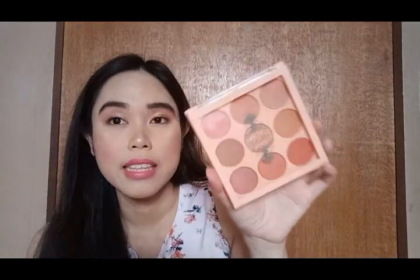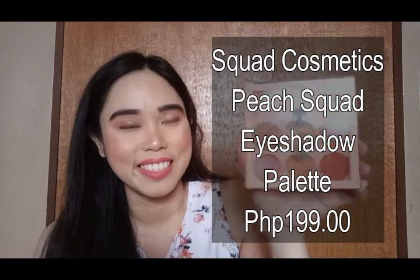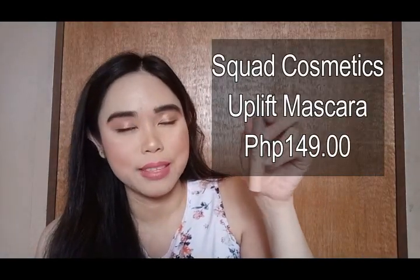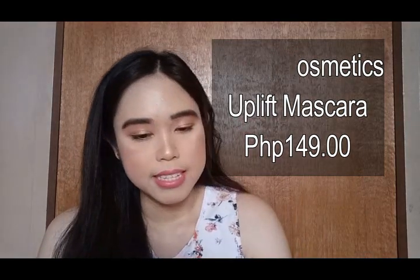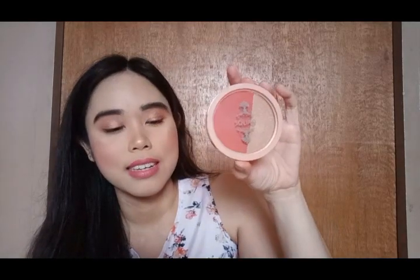Next is the Squad Cosmetics Peach Squad Eyeshadow Palette. This is priced at 199 pesos. Diba sobrang mura namang items nila? Tsaka magaganda ha. Ako satisfied ako dun sa products nila. Ang gaganda. Next is the Squad Cosmetics Uplift Mascara. This is priced at 149 pesos. Next is the Squad Cosmetics Cheek to Cheek Duo Blush Plus Highlighter.